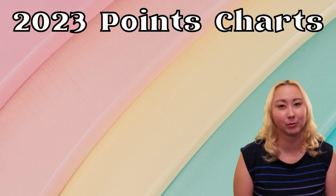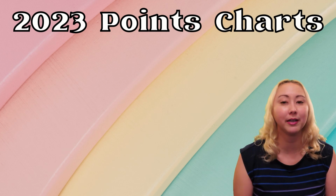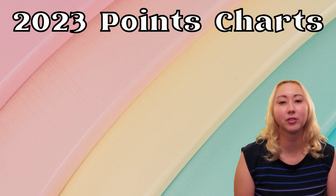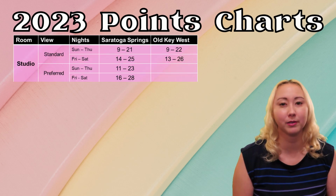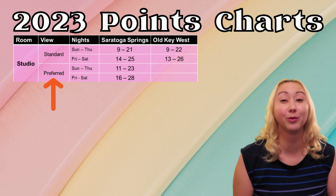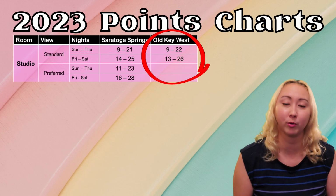Again, points charts are subject to change, so for past the year 2023 when you're watching this, please do refer to the current points charts on the Disney Vacation Club website. And a brief side note, both resorts do have standard rooms and preferred rooms, but Saratoga Springs standard rooms and preferred rooms have a different points chart, whereas at Old Key West, it's a standard room or a room near the hospitality house, but those are on the same points chart.